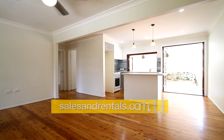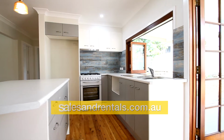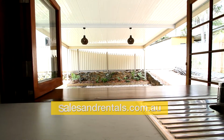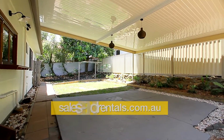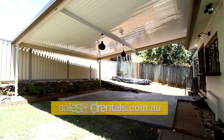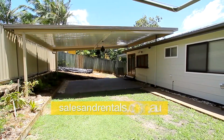ceiling fans, the kitchen's been updated and really presents well, and it vents to the outside. Going outside, there's a large undercover entertaining area that's since been improved as well with decking put down. Also got a small yard at the rear of the property.